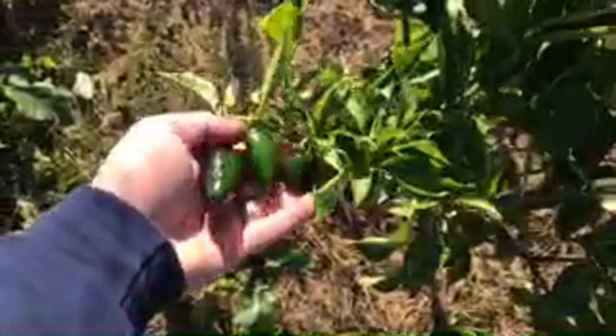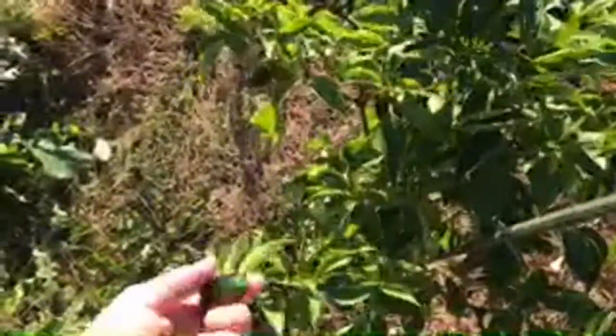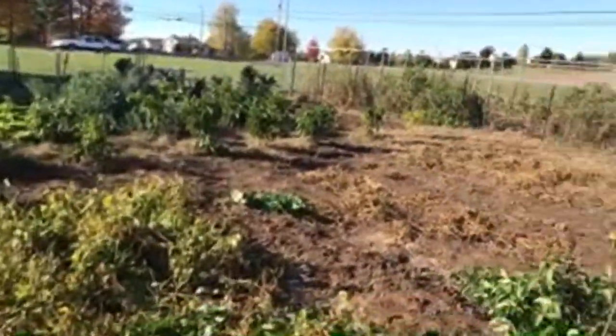We picked these over pretty good the last time we were here, but there are a few. They're kind of stubby peppers, and they're still good. But we got a lot of work ahead of us to get this cleared out.